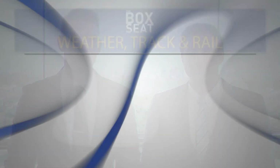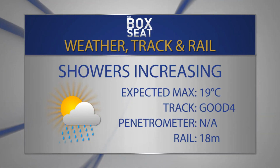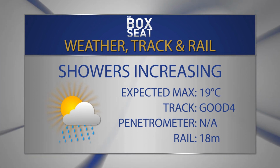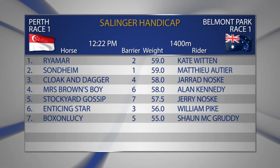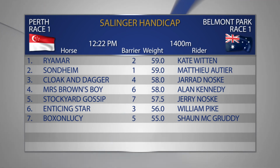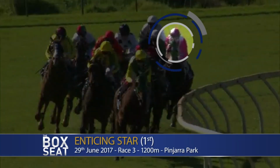Let's take a look at the conditions that we will be faced with. The Mooble Rail is out 18 metres with a cutaway in the straight. Some westerly breezes and showers expected throughout the day as well, so we'll keep an eye on all of that. Mark, let's get straight into race number 1. No doubt we're going to see a short price favourite here. I think we will, Adam. It's a Salinger handicap over 1,400 metres.